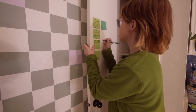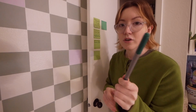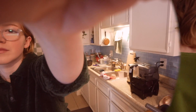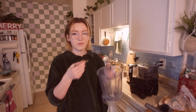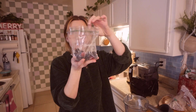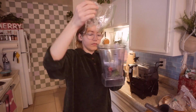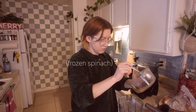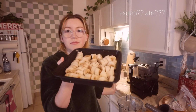Oh, I just wrote down smoothie topping of granola, so chocolate smoothie with granola topping. Here's my chocolate smoothie with granola topping. Spinach, the last of a little tub of spinach, and then some random frozen berries, also from my mom's party, from a charcuterie board or something, that weren't eaten. I washed them off and froze them because I knew I would use them.